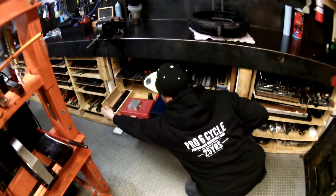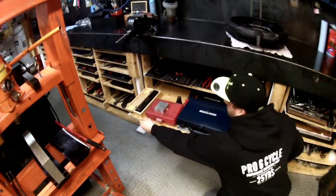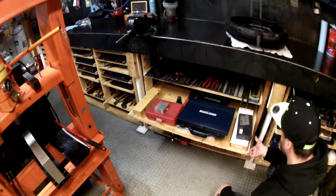Precision level, this thing's pretty cool. That's accurate to it. I wonder if you guys can see if I have that in a good spot. That's accurate to a 1/10 over 12 inches, so 0.0001, so you can really make sure whatever you're working on is super level.